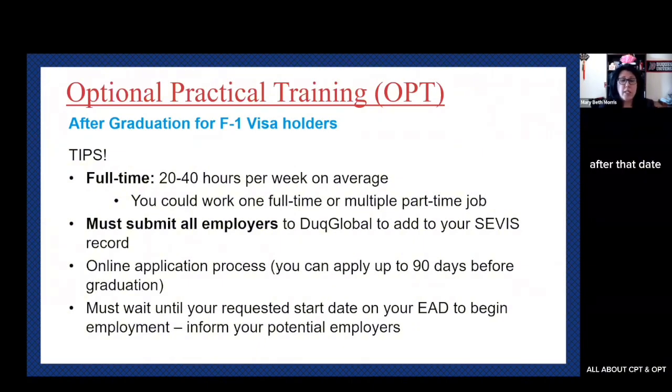working after that date. So always consider, you really want to keep your potential employers informed. If you're interviewing for a job and you're graduating May 5th, but your start date for EAD might be June 1st, just communicate that to them. There is no way once you've applied for OPT for us to change your requested start date. So I make sure you're aware of it as part of the process.